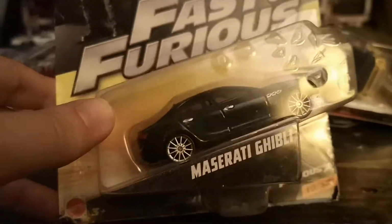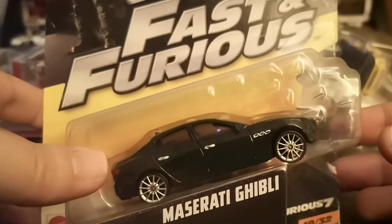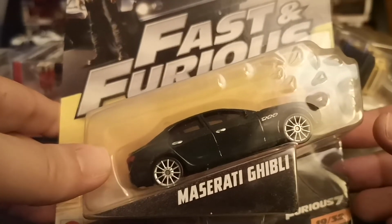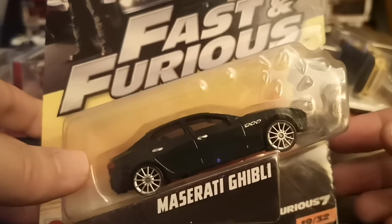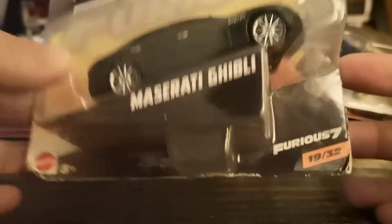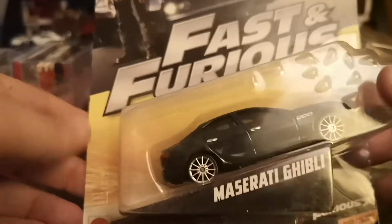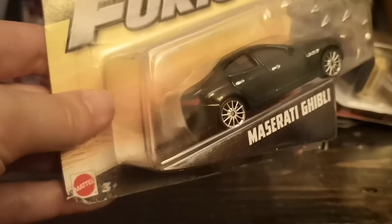That's it. But I mean, this is about, I'd say, 1:55 scale. Awfully similar to the size of a Siku. Maybe slightly larger even, maybe like 1:53 or whatnot. But this is number 19 of 32. There are so many releases, pretty much all the cars that you would expect, and a few of them that you wouldn't. So a cool series to look into.